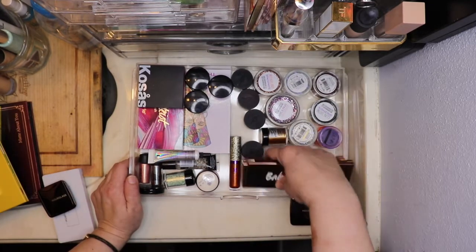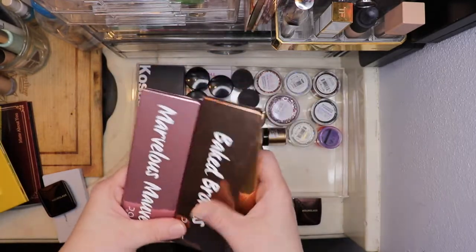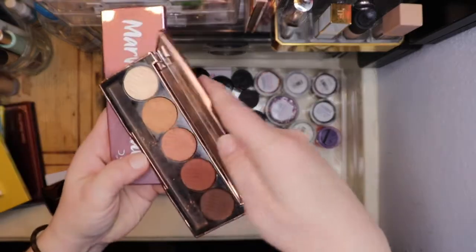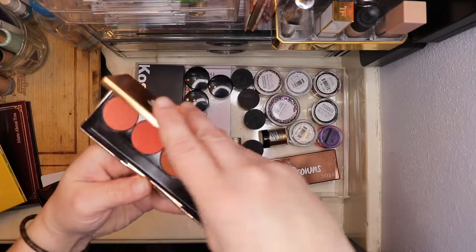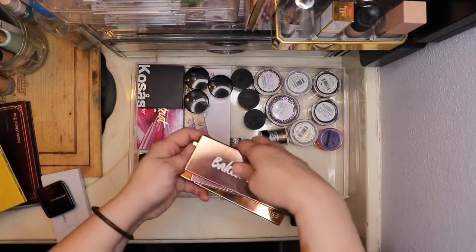The rest of this drawer, I think I'm going to keep a lot of this stuff, at least for now. These two have taken a fall, so they are pretty soft. I don't know if you can tell, like that crumble. I like the colors in these, I just don't reach for them because, look at that. Because they have broken before, but I need to pull these out more. So those stay.